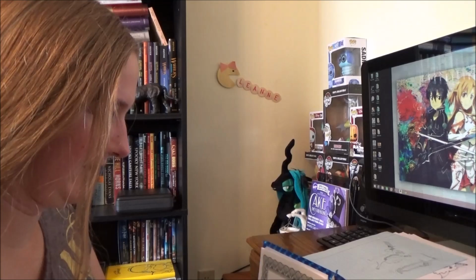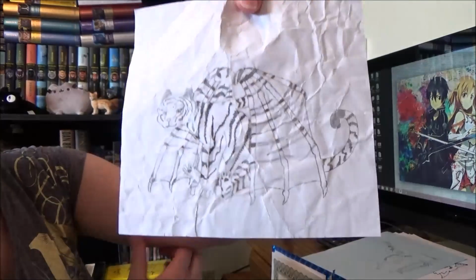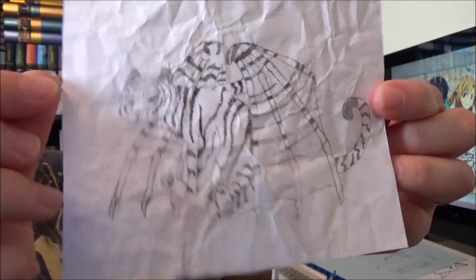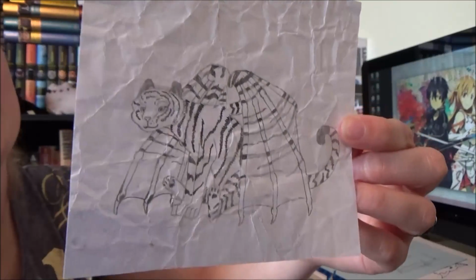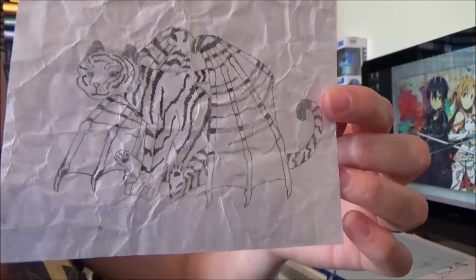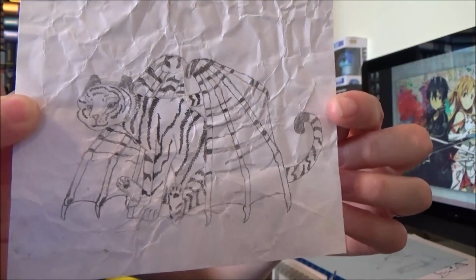Oh, I forgot this one. It's all wrinkled up. I drew this. Our dorms at school had their own mascots, so mine was a tiger bat, and there was a whole legend behind it. Some kid experimenting for a project made tiger bats, and they still lived in the elevator tower of the dorm.